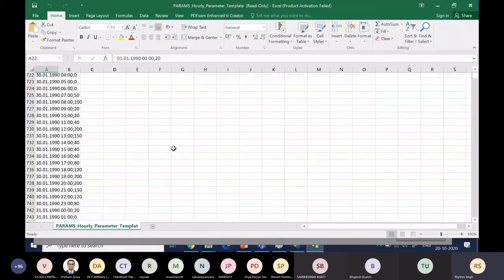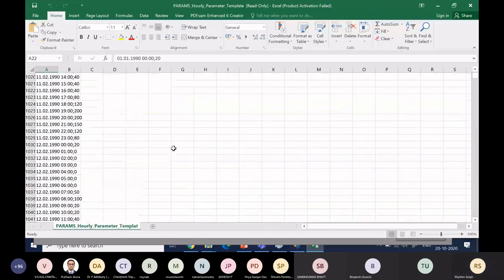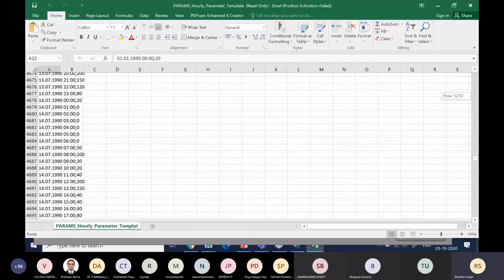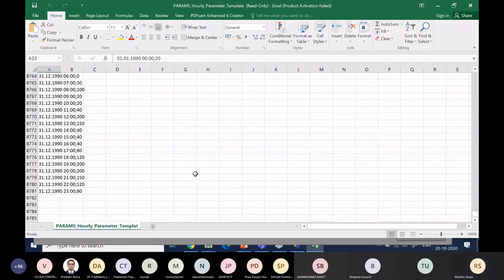data points for each hour, and you go to the last one here. As you see, the last one is 31st December 1990, 2300 hours, the 12th hour from 11 p.m. to 12 midnight, and the power consumption value is 80 watts. That way we can define it also.